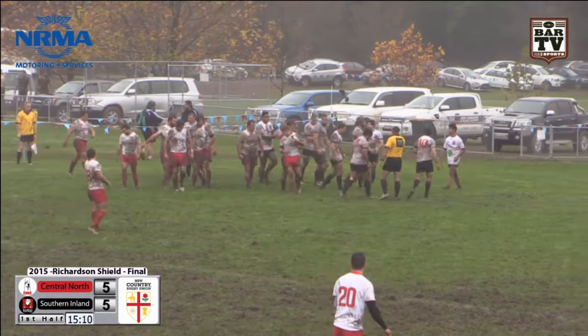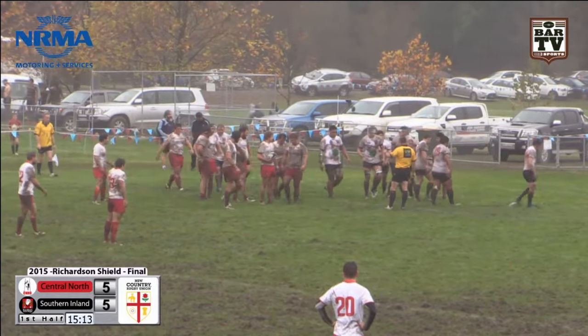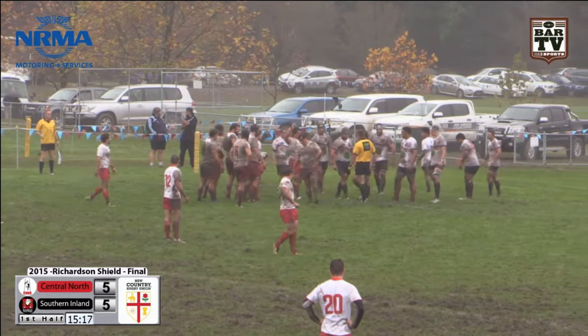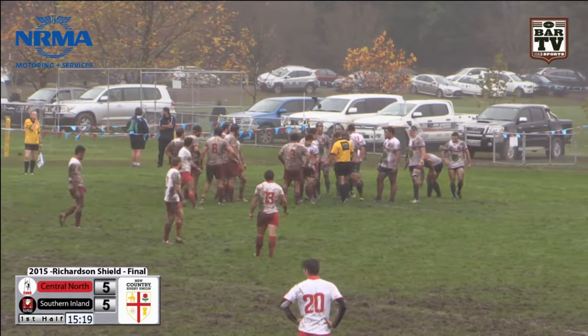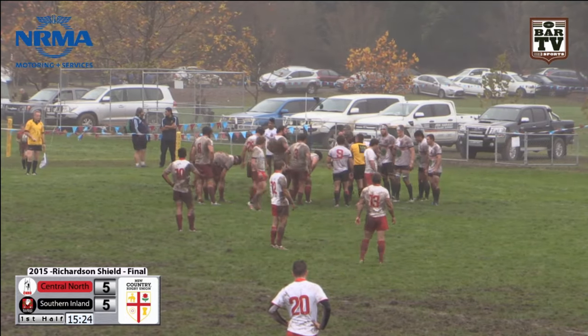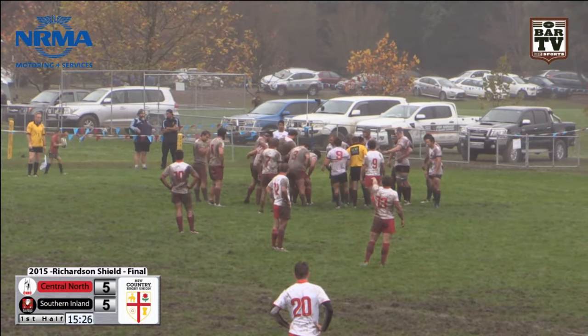And not straight, says the referee. So again, it's a let-off. It's going to be a scrum to the Southern Inland side, who fancy their chances at the set piece. Be different if you came across into the gap. That was straight up.